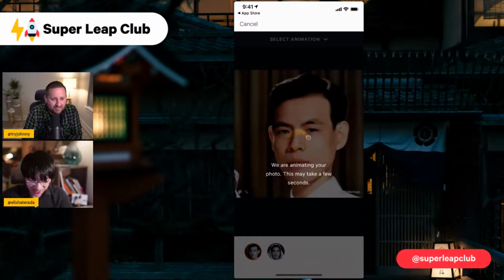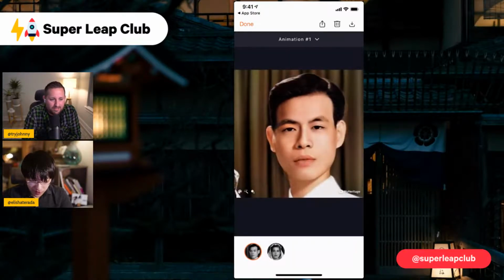All right, here we go. We are animating your photo. This may take a few seconds. So I'm assuming, Elisha, right now it's sending it to some backend, analyzing it, adding all the stuff. What's going on, yeah. And then capturing it, bringing it back. And you'll see there's a drop down that says animation number 1. There you go. Oh my goodness.